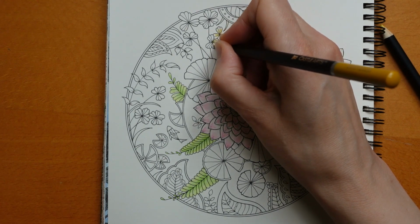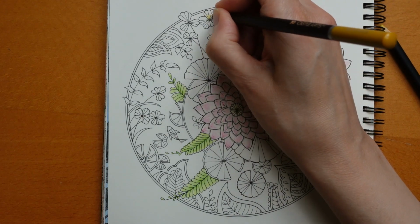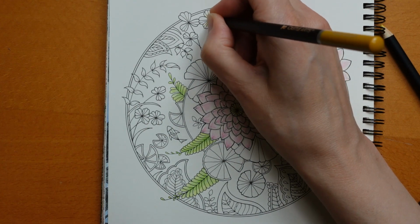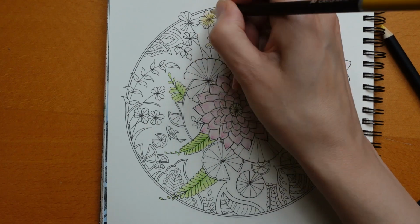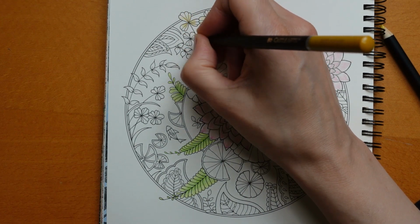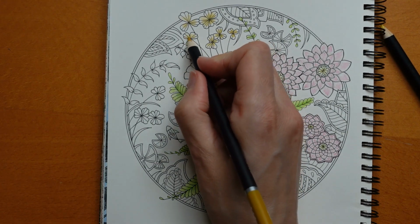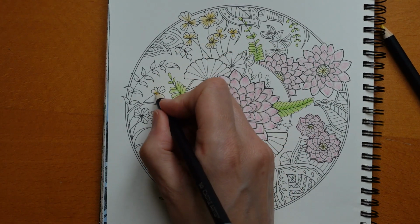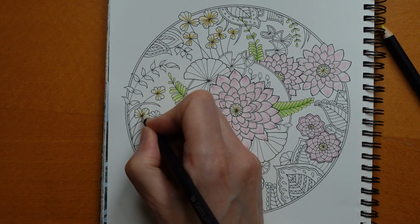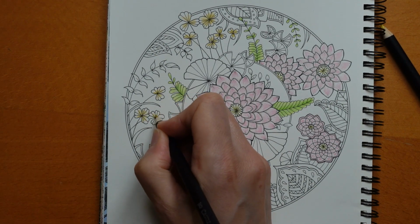And I don't know what these are supposed to be, or what they could even be in this colour, but I think it will just work and sort of tie it together and break it up a bit without it all being green. That's my thought anyway. Don't normally do a lot of yellow, so it'll make a change for me, won't it?